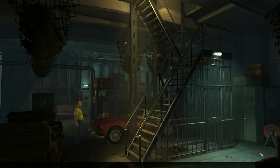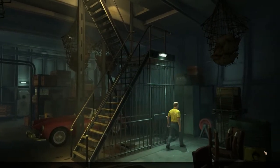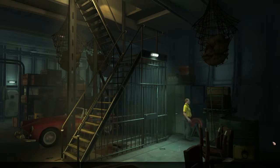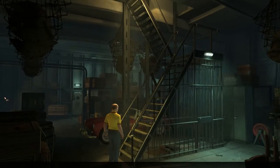Maybe there's something over here. Maybe I need to use the pipe on something. I guess there's nothing over this side. So I guess we go upstairs. I don't think there's anything else over here or any other place that we can go.